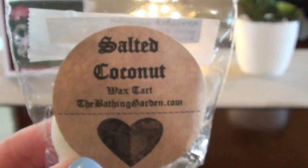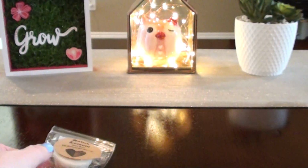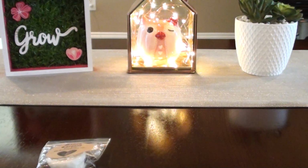Oh, there is a sweetness in here, and I'm guessing it's maybe the shredded coconut and that blue, whatever that is. I meant to look it up before I did this video and I completely forgot. Oh, but this just smells so good. It's sweet, it's coconutty, but surprisingly it's not overly coconutty. It really is salted coconut, but it's kind of sweet. I love that one. Love, love, love.